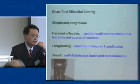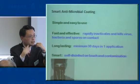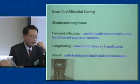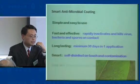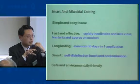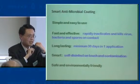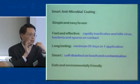And then the smart component is that they need it to self-disinfect. Places that get contaminated either by touch or by droplet, it had to be able to self-disinfect those areas very quickly, and if possible, also self-clean. And all ingredients and all components had to be US EPA or US FDA approved. And one of the very important key factors is that whatever coating you come up with, nobody should notice it. It had to be very discreet. It had to be colorless, odorless, tactile-less. So this is quite a tough job.